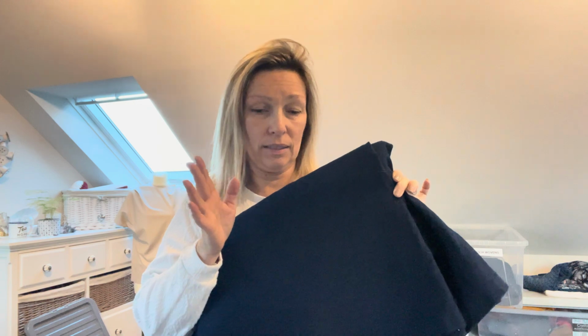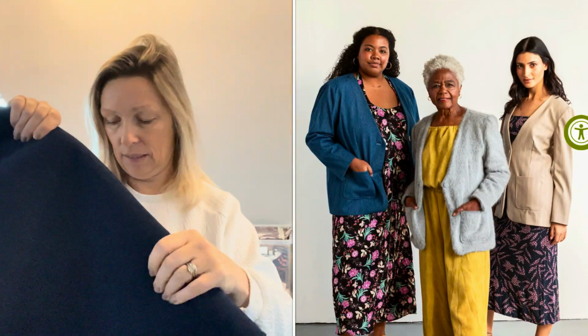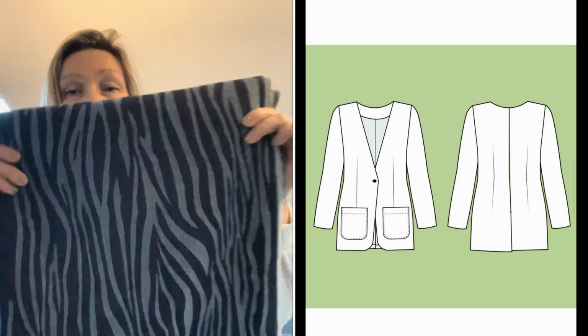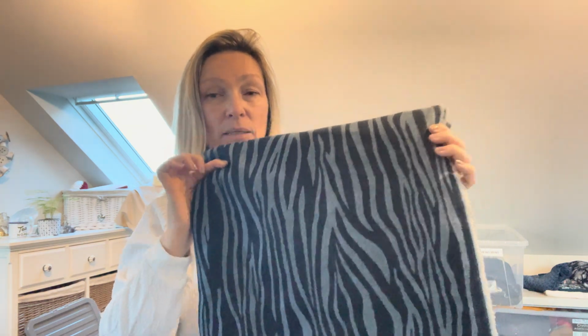Friday Pattern Company have just come up with the Eddy blazer, which I'm really excited to make, and I've wanted a denim blazer for a while, so I've got a couple of options. This is just a nice heavyweight denim, which I think will be really lovely, but I might make a bit of a practice one in that, but I've got a couple of other options. Look at this. I love this one so much, so I think that's probably going to be an Eddy blazer if I'm happy with the plain one.